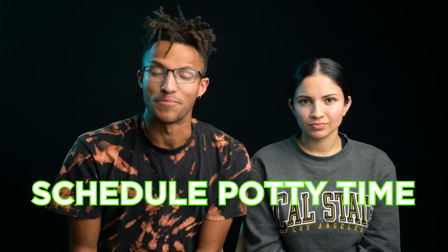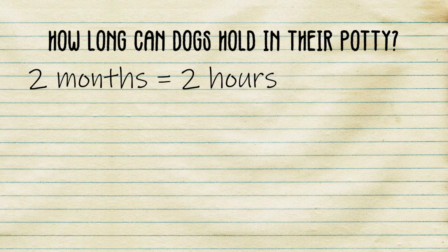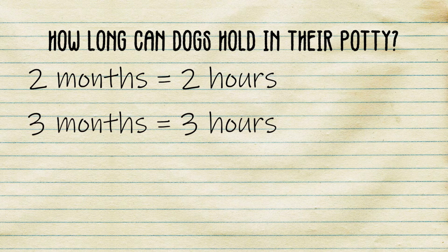Tip number 7, scheduled potty time. We learned that there's a direct correlation between a puppy's ability to hold their bowels and their age. So for example, if they're 2 months, they can hold their bowels for just about 2 hours. If they're 3 months, they can hold it for 3. But you want to make sure that you're taking them out consistently based on those numbers until they're a mature puppy and they can hold their bowels for longer.